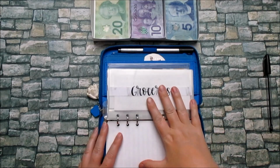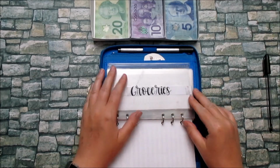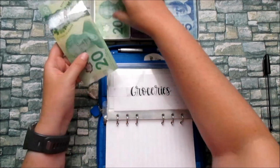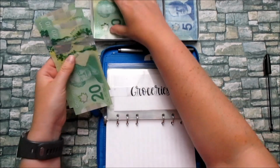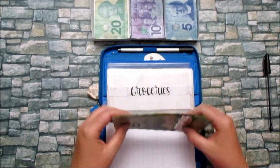So as a reminder, this will be getting $315. So groceries today will be getting 80, which is 4 20s. So we have 20, 40, 60, 80.